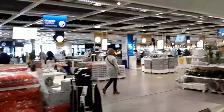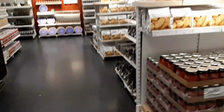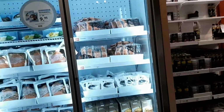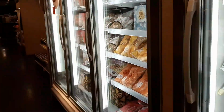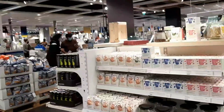So this is it, guys. Look, here are the cash registers. Down there is a little bistro too, where you can buy some drinks and ice cream and stuff. And here is the sort of supermarket department where they sell all kinds of Swedish products, mostly. You know, it's not huge, but they have a little bit of everything, like smoked salmon coming from Sweden. They have their Swedish meatballs. You know, all kinds of products that you can buy from Sweden.